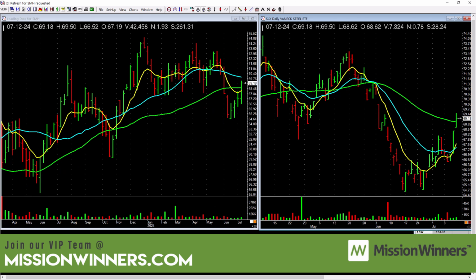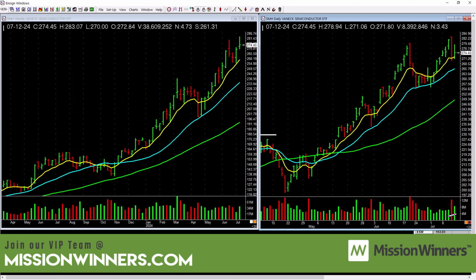Steel lagging. Be careful with steel. Semiconductors, not a lot of power there. Got hit pretty hard. Look at that. Got hit hard on Thursday, recovered on Friday, but didn't take out Thursday's highs, and the volume was substantially less on Friday than on Thursday. Just not that much power in semiconductors.